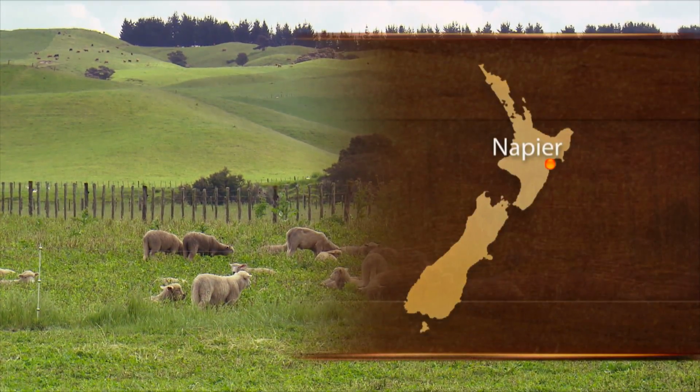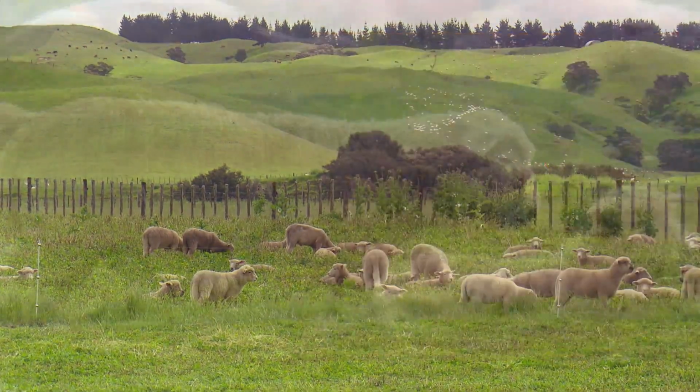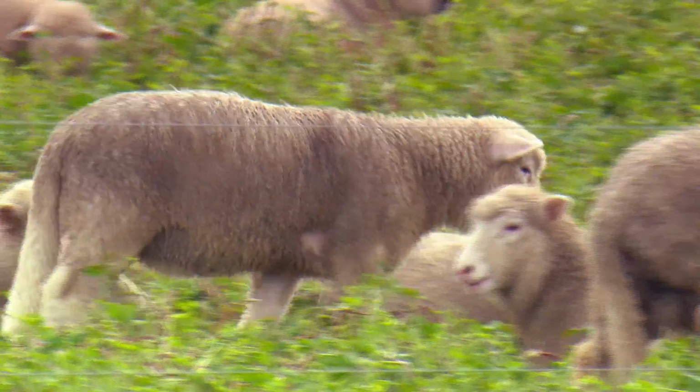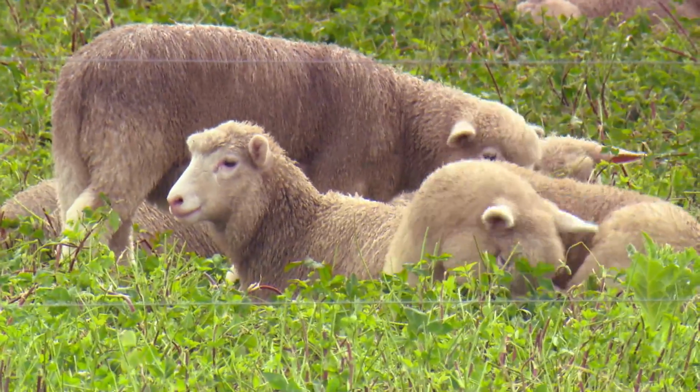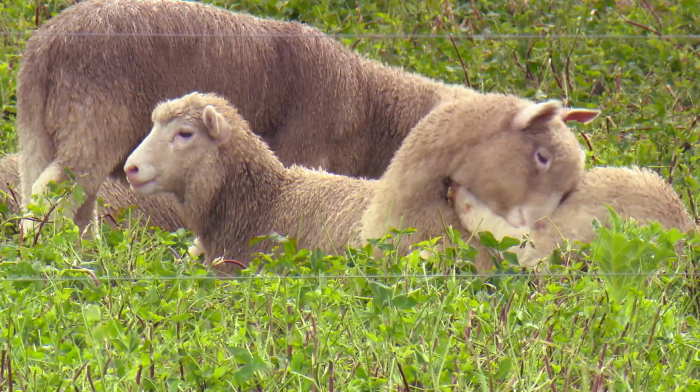What we're looking at is systems that will enable better sustainability of farming in the dryland situation. As we're going through more and more dryland droughts, they're becoming more intense and more frequent. We're looking at methods to improve forages for animal production.